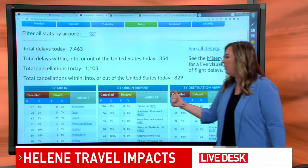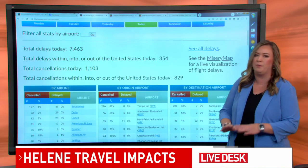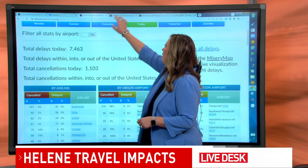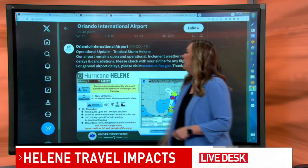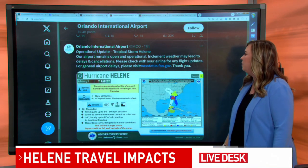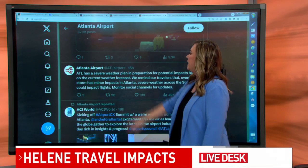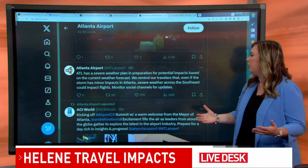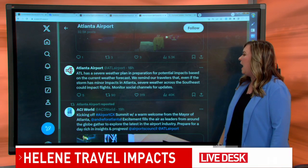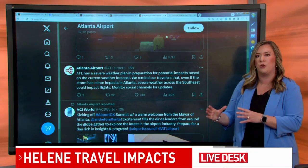Here, when you look at FlightAware, you do see that the airports with the most delays and cancellations are by far located in Florida. So here is the warning from Orlando International's airport, letting people know that the airport remains open and operational, but inclement weather may lead to more delays and cancellations today. Atlanta's airport, which is the busiest in the world, letting people know that they have a severe weather plan in preparation as they do expect things to get more difficult as Helene moves further north.